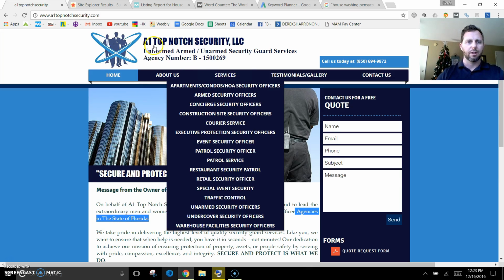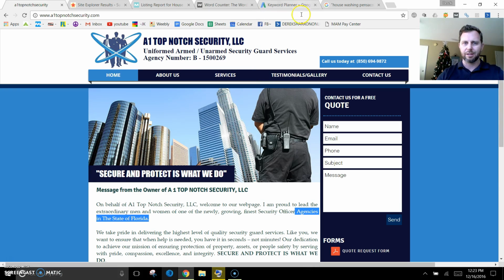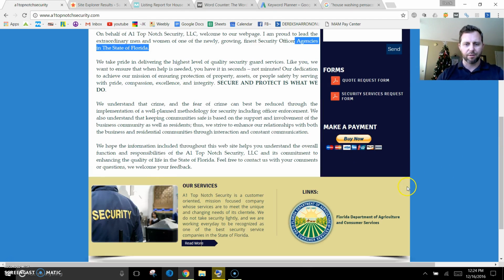keywords throughout. But here in your main headlines and in this little secret spot right here when you drag over the tab, and here it says A1 top-notch security, you want that to say something. For example, this here says Site Explorer results. You want it to say something other than just your website. So we can talk about that more.